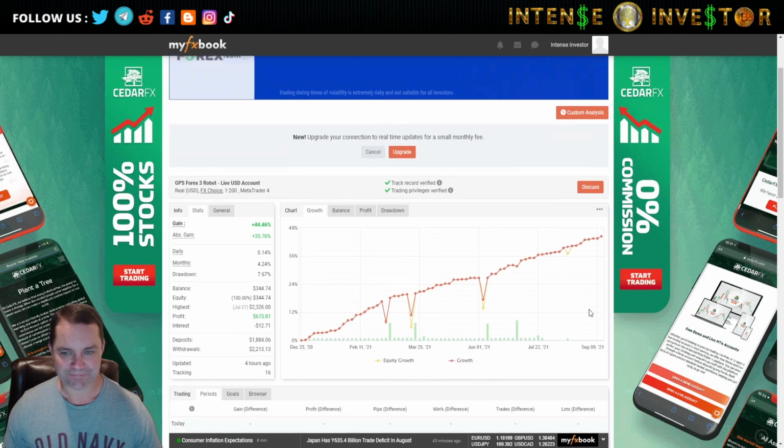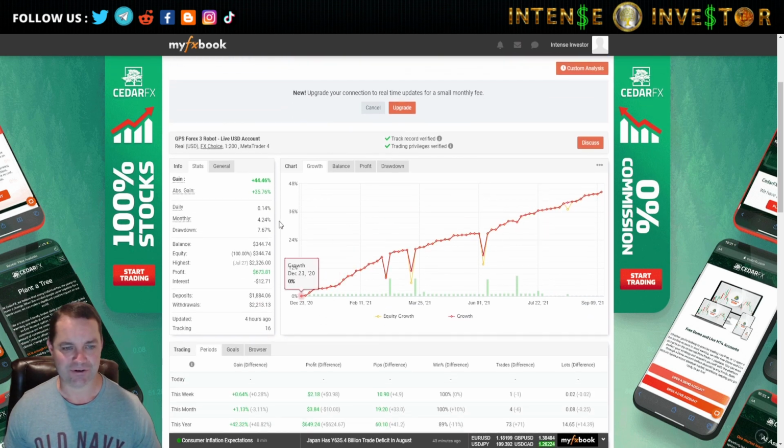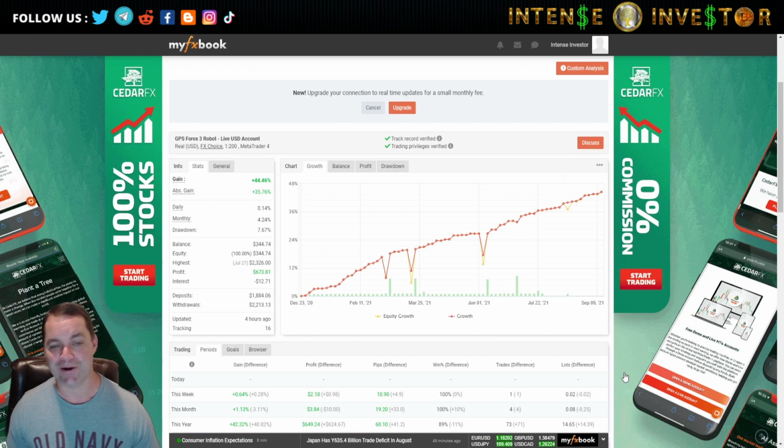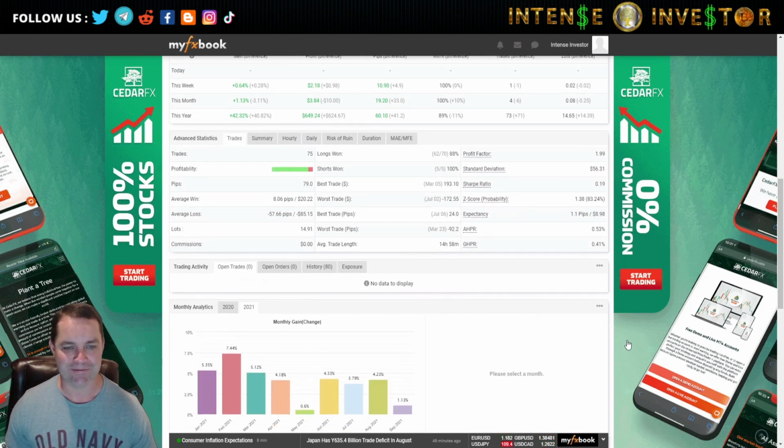Like I said, the drawdown's only about 7.67%. Overall profit, 44%. Hard to beat that. I mean, savings accounts only pay you about 1%. The bot can make you 44%. So where can you make $673 off of $1,800? No bank's going to pay you that. So just keep that in mind.